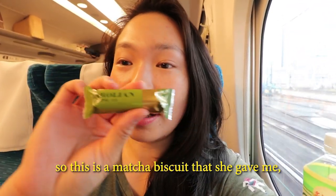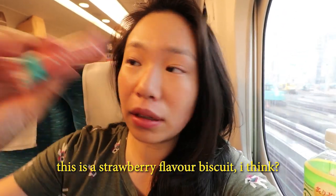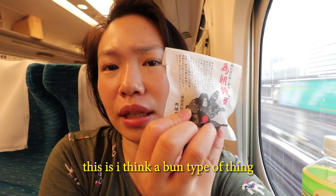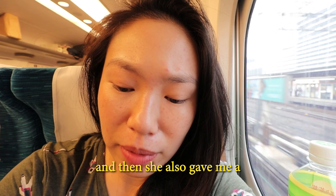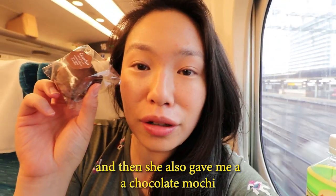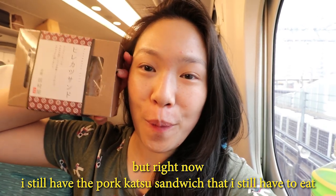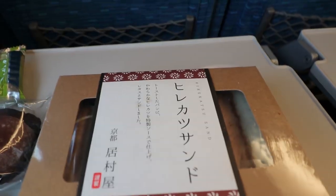So this is a matcha biscuit that she gave me. This is a strawberry flavor biscuit, I think. And then this is, I think, a bun type of thing. And then she also gave me a chocolate mochi type thing as well. She was so nice. But right now, I still have the pork katsu sandwich that I still have to eat. So let's jump right in.